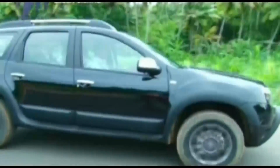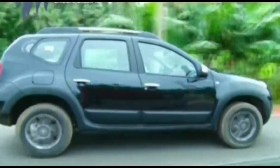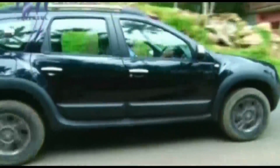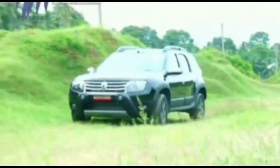The suspension is on the stiffer side, which makes its ride pliant, even though the SUV gulps most of the potholes and passes bumps with ease. The biggest plus is its 205 mm ground clearance, which allows the Duster to go off-road without any hassle. In short, the Duster can go for some mid-off-roading, and it is drivable on most terrains due to its good ground clearance, dynamics and power.